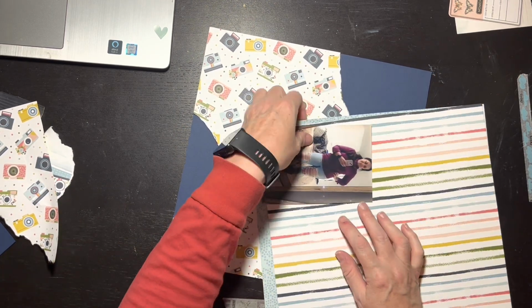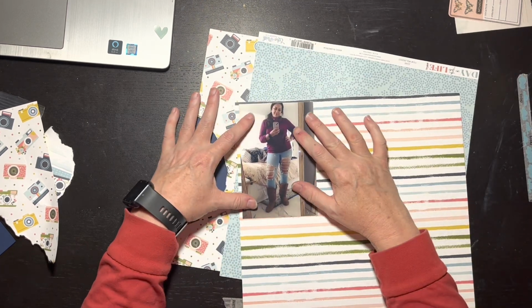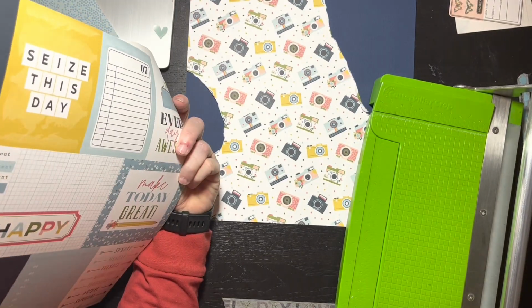Okay, so here's where I'm looking at the picture. I'm going, okay, I want to mat the picture. And I'm debating on, do I do the scraps vertically? And I look and I go, nope, you need to go horizontal. They look better horizontal. So I'm going to go horizontal. I'm going to just cut this photo mat here.